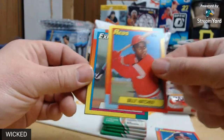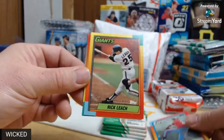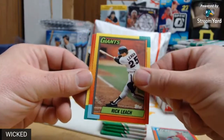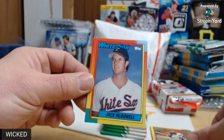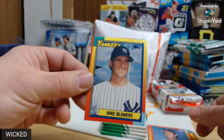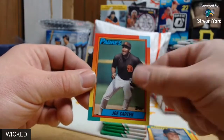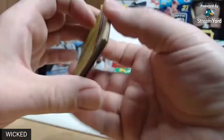Billy Hatcher. Oil Can Boyd. Because that's not a bad drive down to that stadium. Rick Leach. You can go with us if you like. Jack McDowell. They got the best tater tots on the planet. Mike Blowers. And Joe Carter. These are pretty cool cards. Yeah, they are.